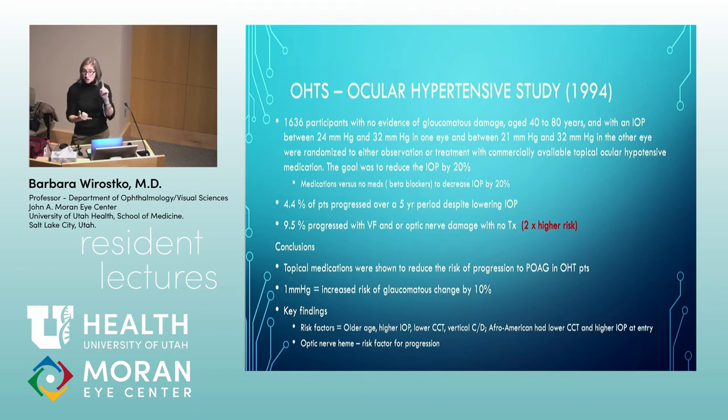So OHTS: treat patients, disc hemorrhage, older age, higher IOP, and it was the first study to actually look at corneal thickness. It didn't call it a risk factor, but they did find that the African-American patients in this study had lower corneal thickness and higher IOP at entry. They didn't call it a risk factor, but they did note that finding. And again, I just think it's interesting that AGIS is actually reconfirming a lot of this, but asking the question in a different way.